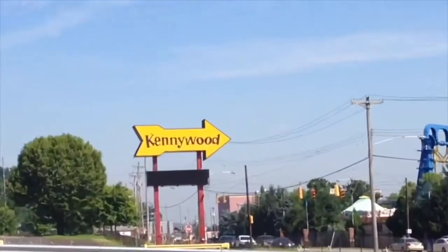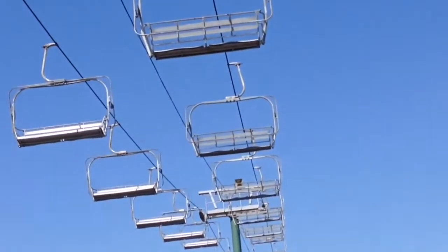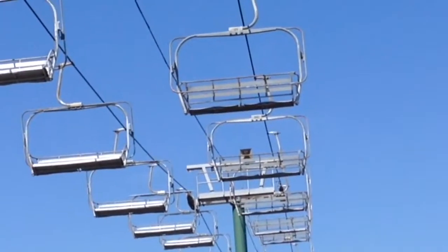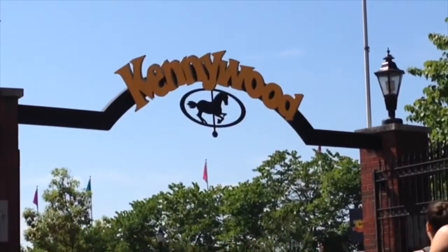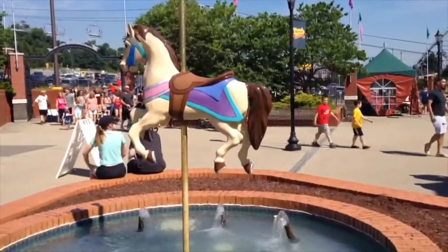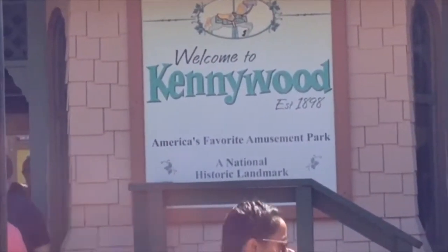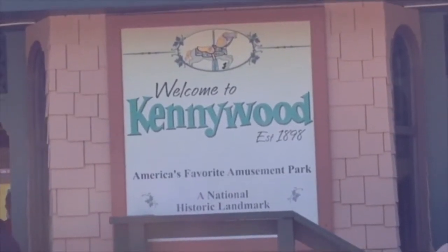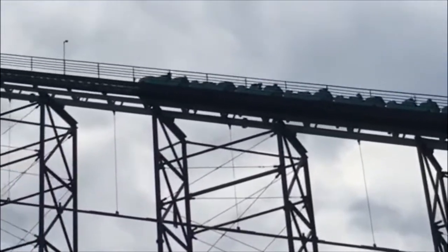Let's talk about the appearance. The appearance wasn't that great either. The outside of the park wasn't that bad, but the inside of the park wasn't that great. The inside should definitely improve compared to the outside of the park. So the appearance of the park wasn't that great. Edaville's better, honestly.